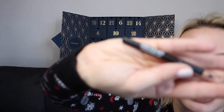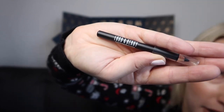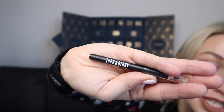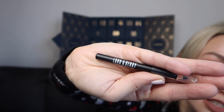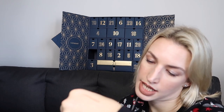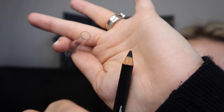Day 13 over here. Lucky for some, let's see if it's lucky for us. What have we got today? Ooh, okay, so now we've got a makeup staple. This is by Lord and Berry, and it's an eyeliner pencil, and I'm pretty sure this is a travel size. It says, achieve the perfect smolder with this deeply pigmented eyeliner pencil. Enhance the eyes to perfection with this ultra long wearing colour. Effortlessly smudge for a smoky finish. This is 0.7 grams, and it's like a mini, so I'm pretty certain it is a travel size.